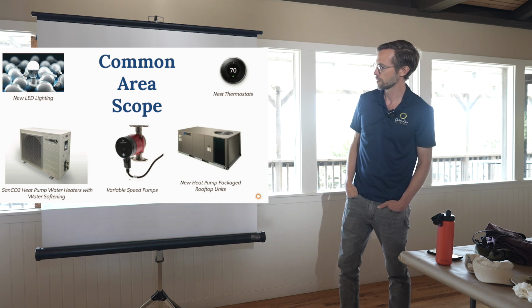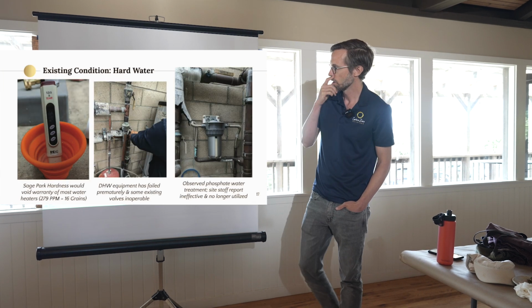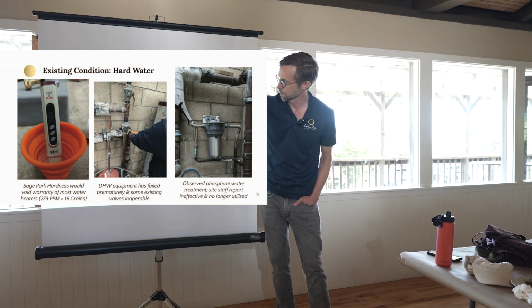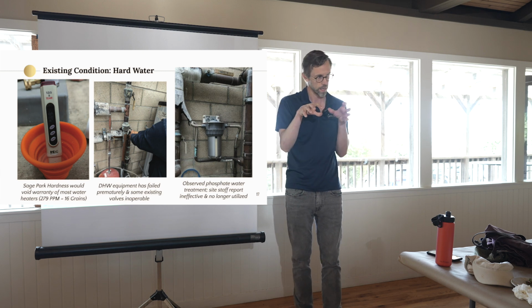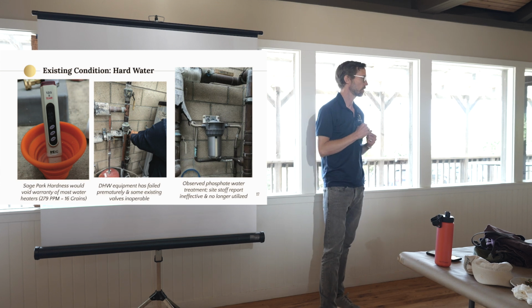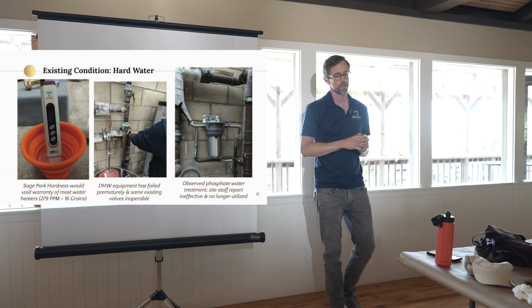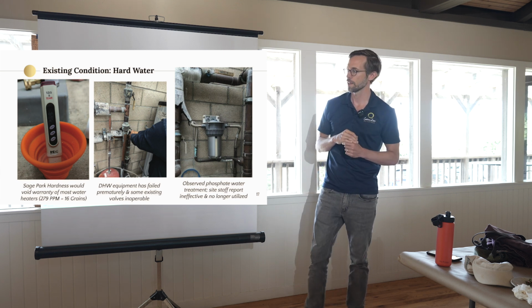Next slide, please. Okay, we'll go through the common area scope. Next slide, please. So yeah, here's the existing condition of hard water. So you can see, maybe some of you, at least in the middle, sorry to those of you on the wings, the copper pipe has this white kind of calcified appearance on the exterior, which can be indicative of that hard water that we see in a lot of Southern California. I spent the first part of my career in New York, and New York doesn't have this issue. New York City has lots of other issues, but not that one.